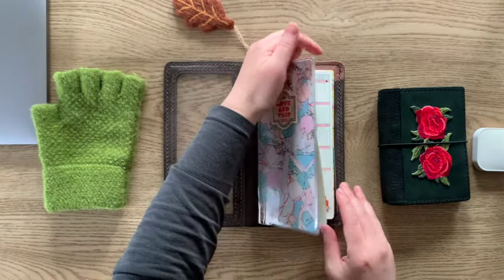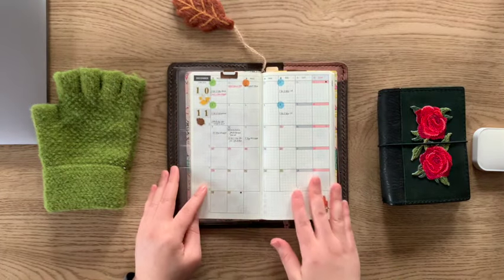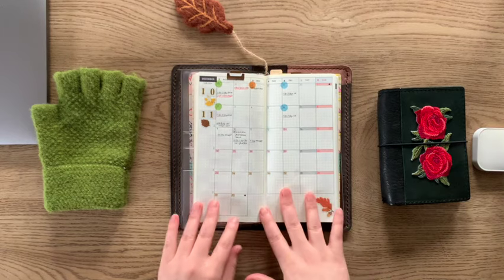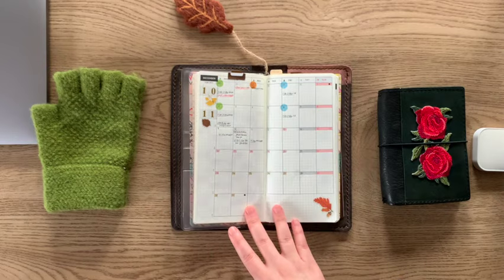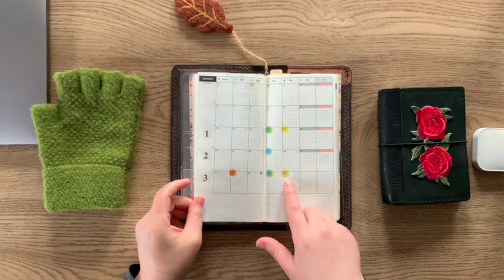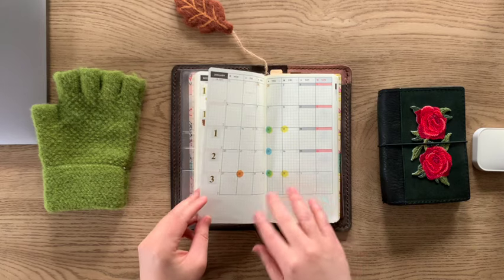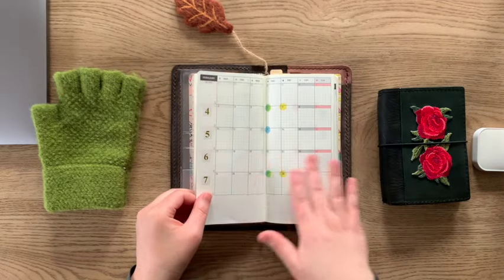And in terms of how I've been using it, since we have begun, it's been populated a little bit more. I have been using these monthlies, as you can see, very functionally. So putting in different kinds of appointments and maybe different kinds of deadlines. I've also been using some of these colored dots, as you can see here. These are colored translucent dot stickers that actually come with the Travelers Company stickers, and I do like that they are translucent so you can see the numbers underneath there.